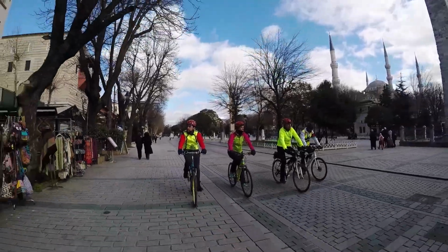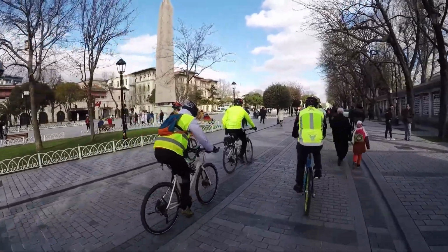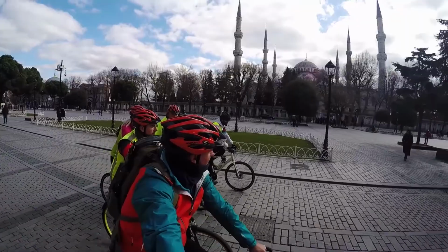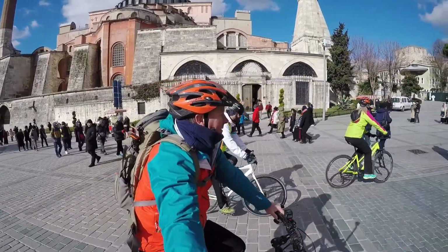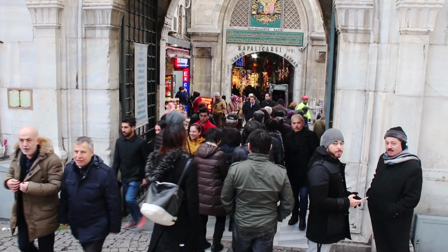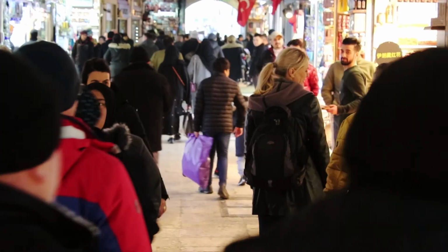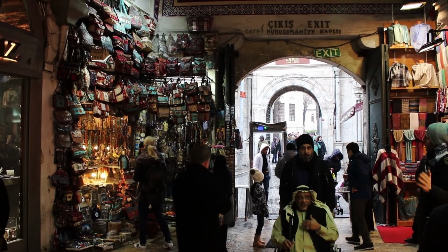We will arrive at the Sultanahmet Square, where the historical monuments of Istanbul are located, like Blue Mosque and Hagia Sophia and Sultan's Palace, Topkapı Palace. And we will not skip the Grand Bazaar as well, for your beautiful and adventurous shopping spot.